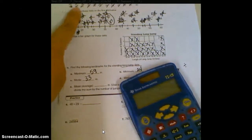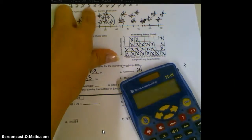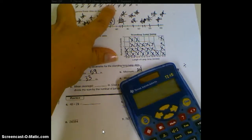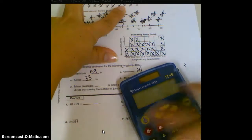So here we go. I'm going to follow this one right up here. 24 plus 38 plus 38 plus 48 plus 33 plus 48 plus 27 plus 35 plus 27 plus 55. Uh-oh, look at that. It turned my calculator off.